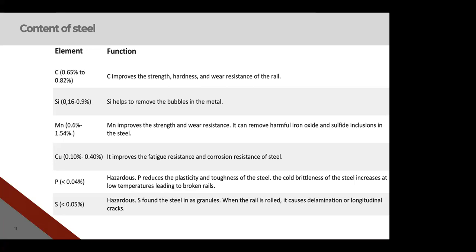And manganese also resembles carbon. It also removes the iron oxide and sulfide inclusions within the steel. Sulfide inclusions can be really painful, especially in steel. All these small inclusions that we have, I actually did a study on them, so that's my personal touch. These inclusions are around 1 micron wide, so they could be somewhere like 1 micron or 2-3 micron, nothing more, right?